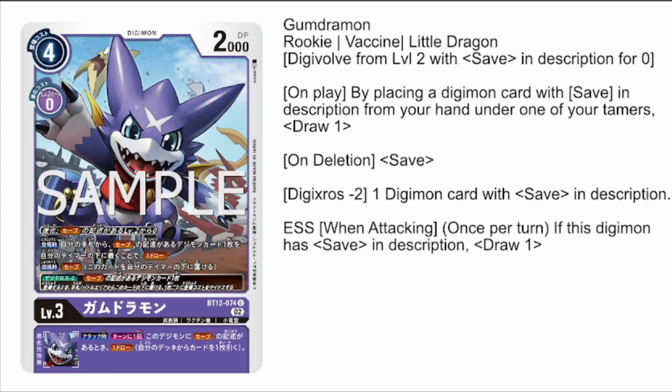So he's helping set up our tamer while we're cycling through our deck, which is pretty good. Then he himself has the on-delete ability of save, so when he gets deleted, then he gets to tuck himself underneath our tamer, which is, again, pretty decent and how a lot of these Cross Wars tamers want to play. And he even has a Digicross effect himself, where it's a Digicross of 2 by placing 1 Digimon with save in its description underneath him, so that makes him from a 4-play cost to a 2-play cost, which is pretty decent considering he's cycling through our deck, setting up our tamer, and has the save ability himself.